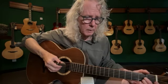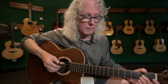Nut and saddle are bone. Longish scale, 25.5, a little longer than typical long scale. Gotoh 510 tuners. Comes with a hard shell case, $4,375. What the? I must be crazy.